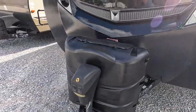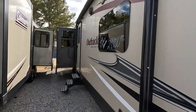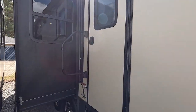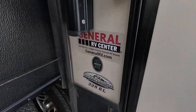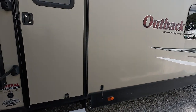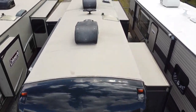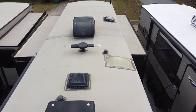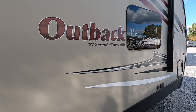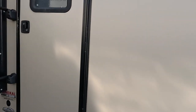Power tongue jack, makes it a little easier. Got the headlights on the front. Man, what a nice one. Before I go in, guys, let me pop up a drone and show you what the roof looks like. As you can see, got the Arctic barrier. Hang tight. Let's pop a drone up, take a look at the roof. All right, everybody, you can see that roof looks pretty good. All right, let's look inside.